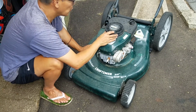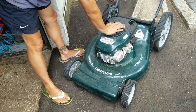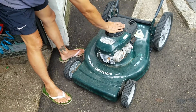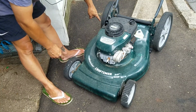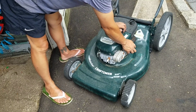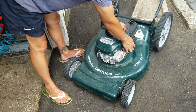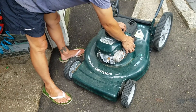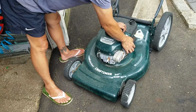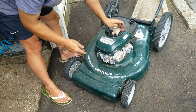Recoil starter's missing the rope and handle, and it's missing a gas cap. Also, the cable is cut. There's nothing attached to it. So, cable, gas cap, dipstick, recoil starter, ignition coil, and this red little primer bulb, the ones that I hate, is actually kind of flexible, and I almost feel like there's suction. Yep, this primer bulb actually works, believe it or not.